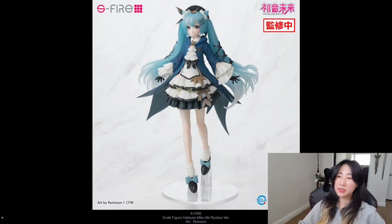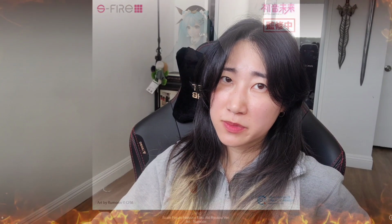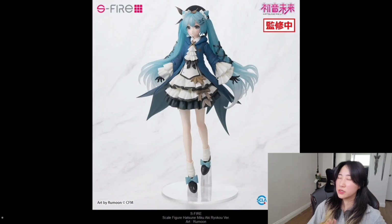Last on my SmileFest list are these Mikus. Because I love Mikus. And I can't escape. So neither can you. This S-Fire Miku is so cute. Love the hair, love the face, but I think the ruffles on the sleeves are cutting her arm off at an awkward place, making her look a little T-Rexy. Unfortunate because I do like her face.